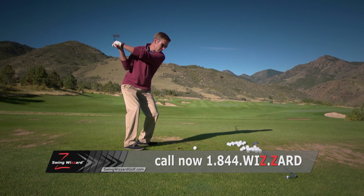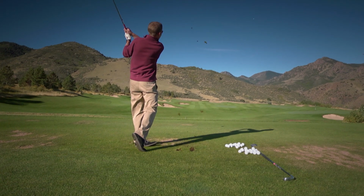I used the Swing Wizzard for probably a total of 15, 20 minutes at the very most before I was hitting balls like that on the range.